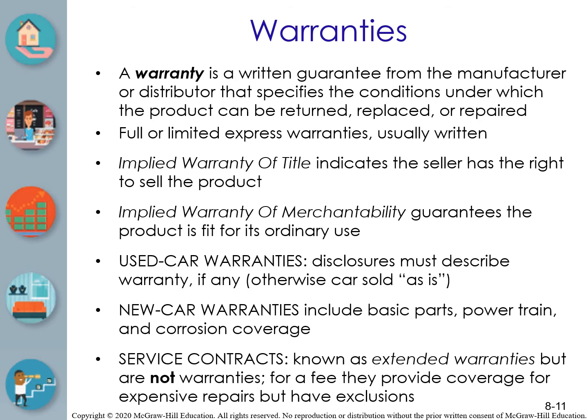An implied warranty of merchantability guarantees the product is fit for its ordinary use. Used car warranties require disclosure of how long, 60 or 90 days, or if it's sold as is. They've got that in quotes, if you will. As is has to be noted, or, I guess, if nothing is stated, then it's as is. New car warranties include such things as basic parts, powertrain, and corrosion coverage for a specified period of time, usually about 3 years.